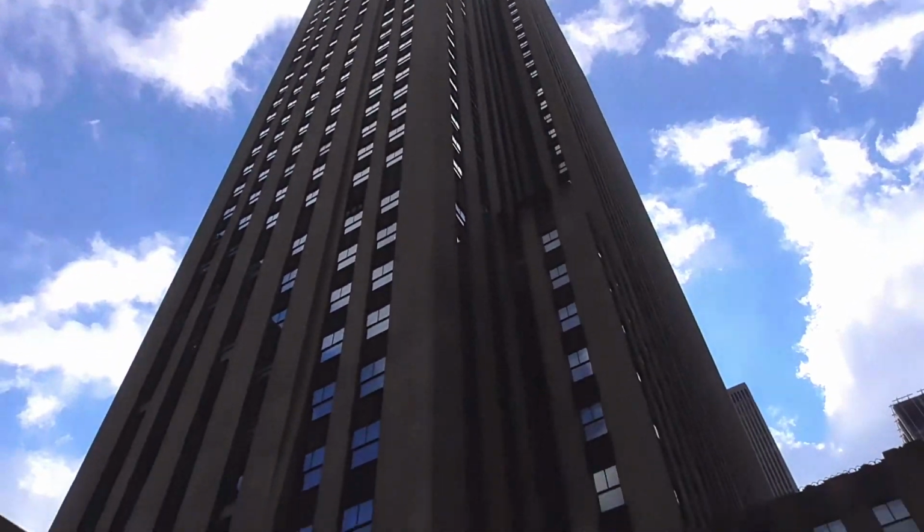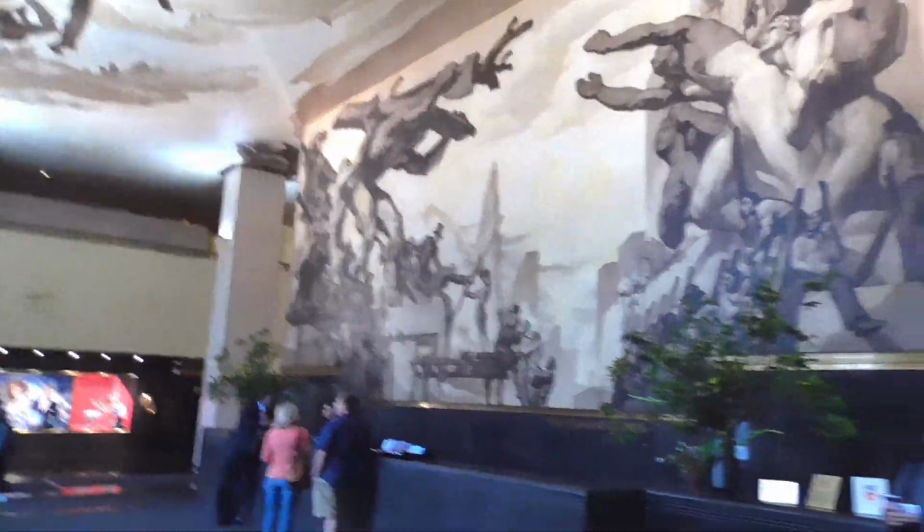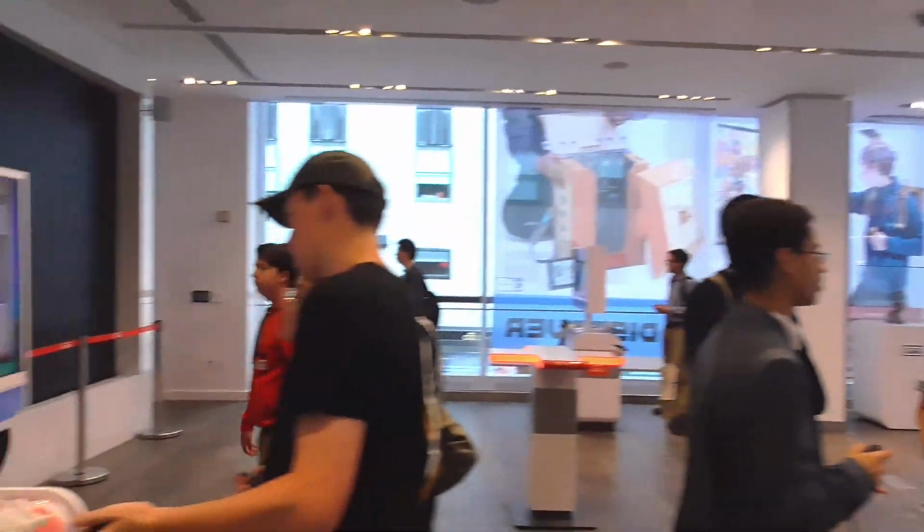So this is the Rockefeller Center. The Rockefeller Center was named after its owners, the Rockefeller family, of whom John D. Rockefeller is considered the wealthiest man of all time.